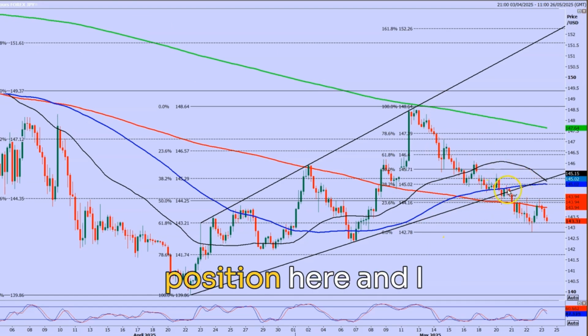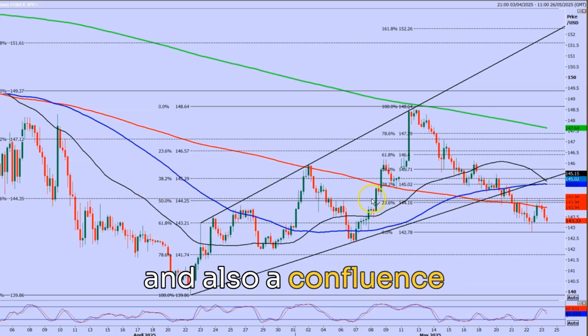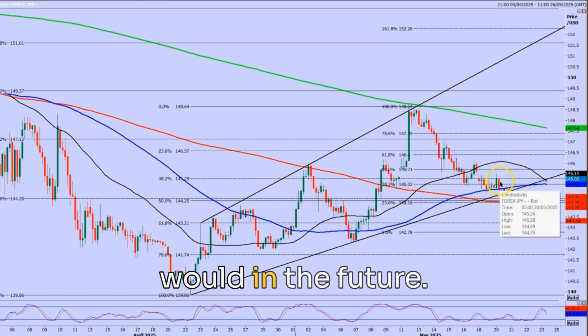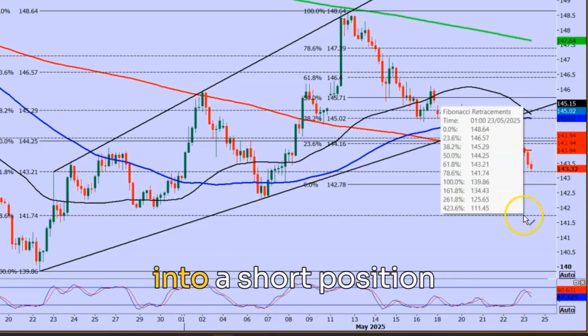Yes, I did try a long position here, and I don't regret doing that. I had to. There was great support from the moving averages, the trend line, and also a confluence of Fibonacci levels. Even with hindsight, I would have done that trade again, and I would in the future. But once we broke, that was confirmation that the bear flag had completed.